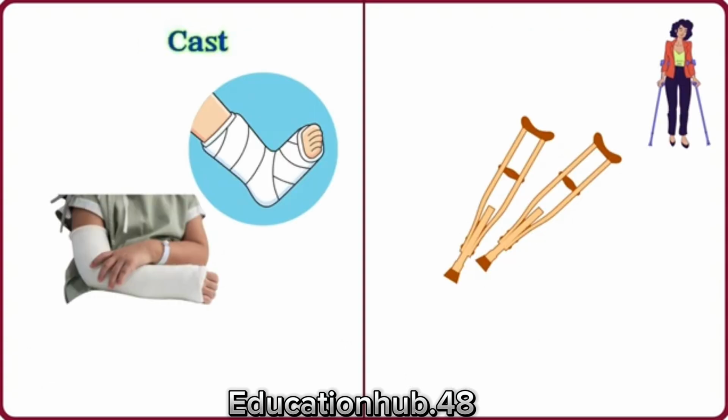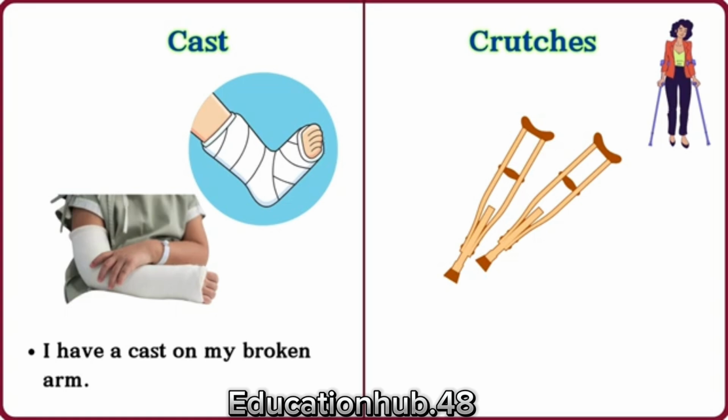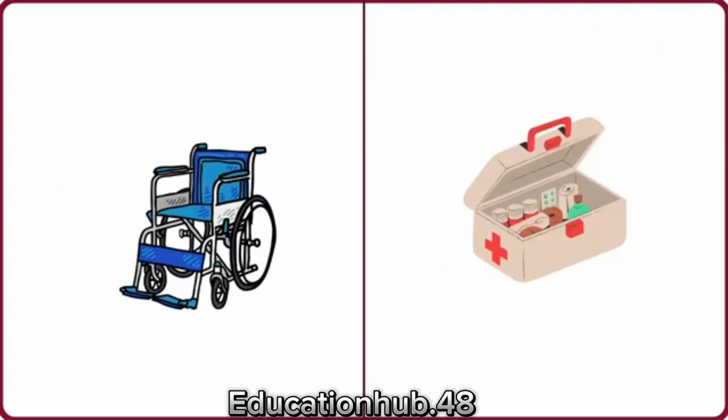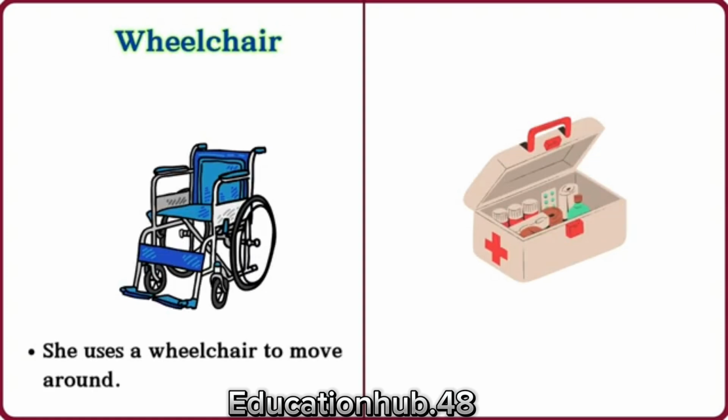Cast. I have a cast on my broken arm. Crutches. I need crutches to walk after my injury. Wheelchair. She uses a wheelchair to move around.